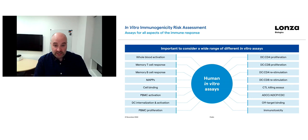So just a couple of conclusions to wrap up before we get to the questions, and I can see quite a few have come in. So it's important to note that obviously there's not just the MAPS assay. I touched on some other assays as well. There's lots of other class 1 and class 2, CD4, CD8 assays, potency assays, binding, etc. There's lots of things to consider.